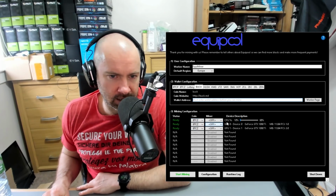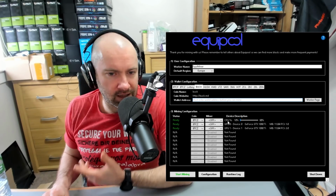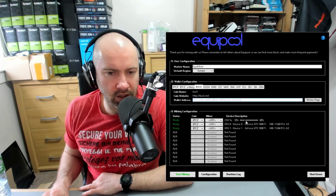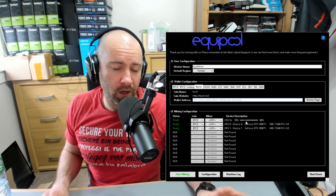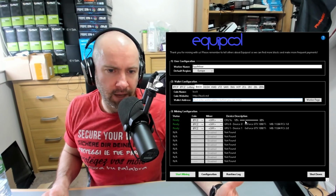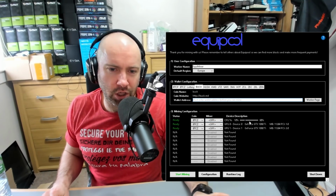So you can see here status, you've got my CPU, so I can do CPU mining through that. That's really cool, and I can actually assign a certain percentage of my CPU threads to a particular coin. Now that's really interesting because this is something that Awesome Miner isn't really set up well to do. I mean, you can use CPU opt miner, but you can't really adjust what you're doing.